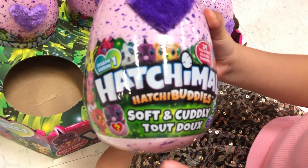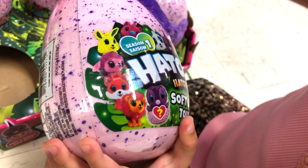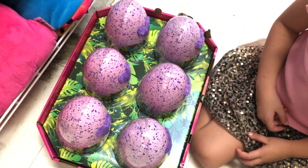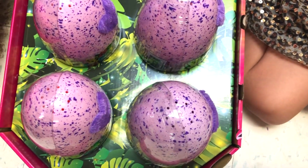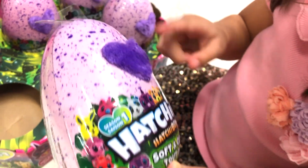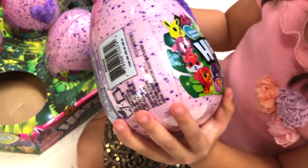So these are the 24 Hatchibuddies that you can collect, and they each have different colors. We picked at the top, and all the different colors told us that there's not duplicates. So we're hoping that we saw at the top of the horse. I'm pretty sure this is the penguin. I think so, because it's the only one that has purple on it. So yeah, this is the penguin.